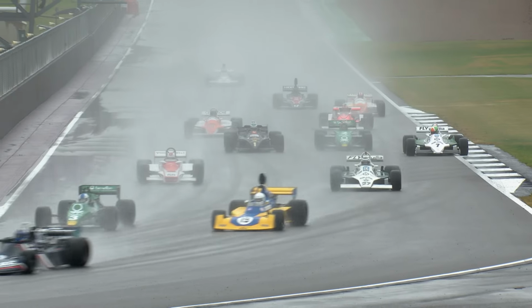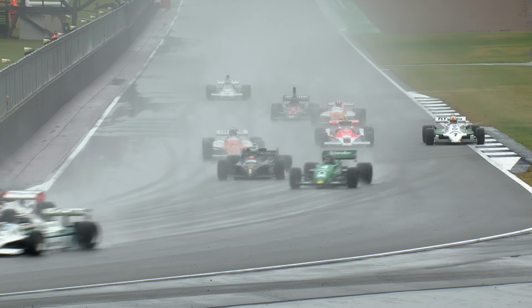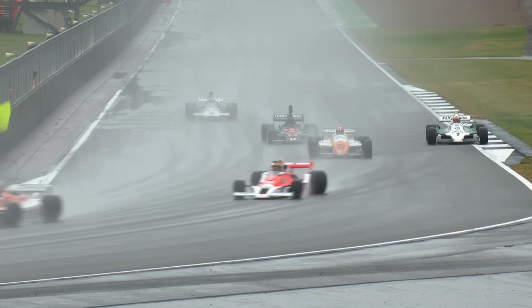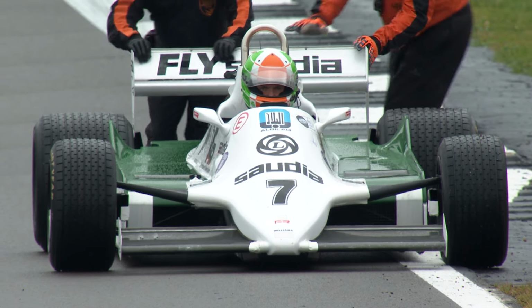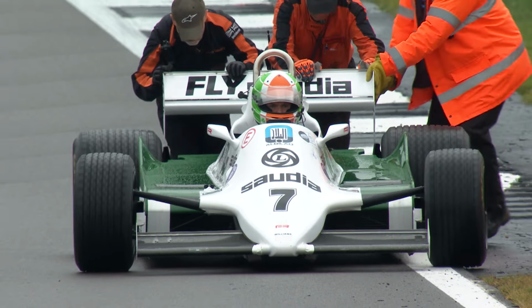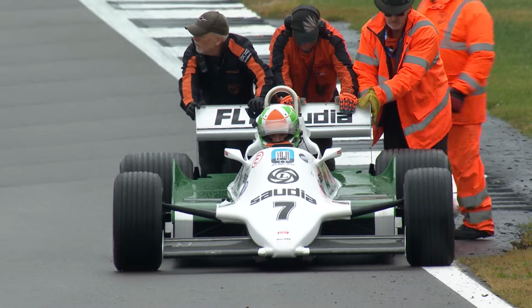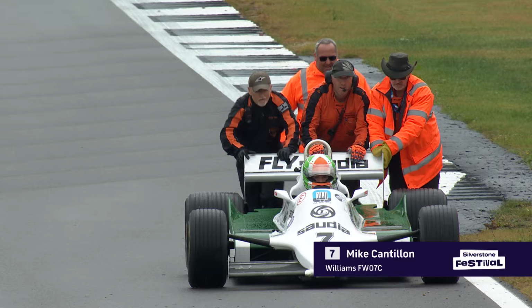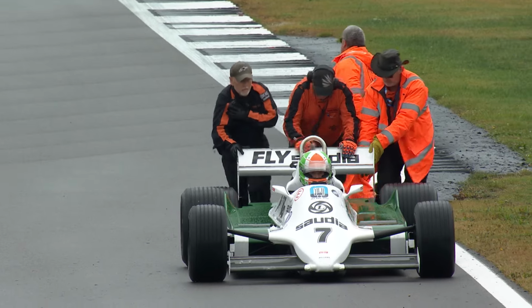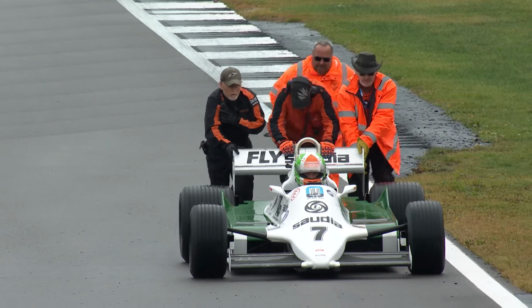Yeah, Mike Cantillon's car. And one of the problems with non-electronic ignition is water. And it looks like Mike's FW07C is failing to proceed. Now, whether the marshals are going to be able to get enough speed up for him to drop the clutch and get it to fire, or whether he's not even going to try, I'm not sure.